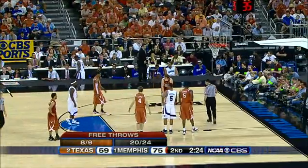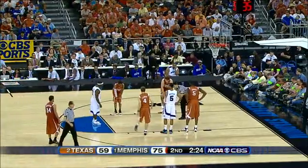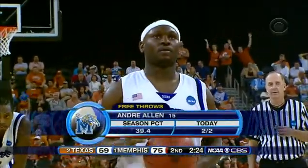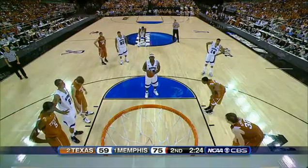But that last one that Chris Douglas Roberts missed was the first free throw they shot today where a guy leaned instead of staying with his shot. Let's see how Allen does. Again, 2 the rest of the way.